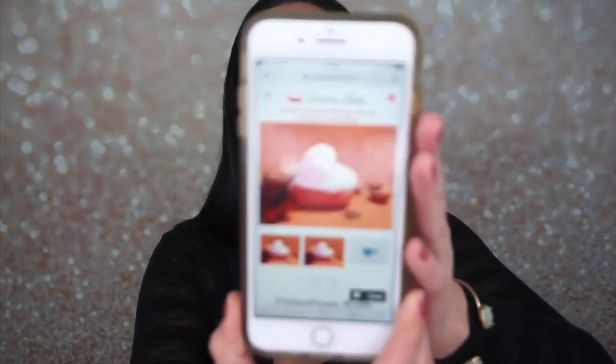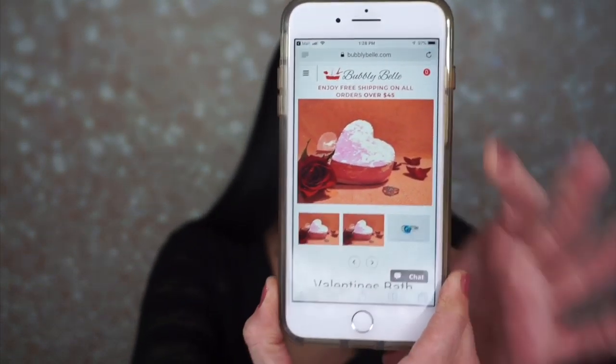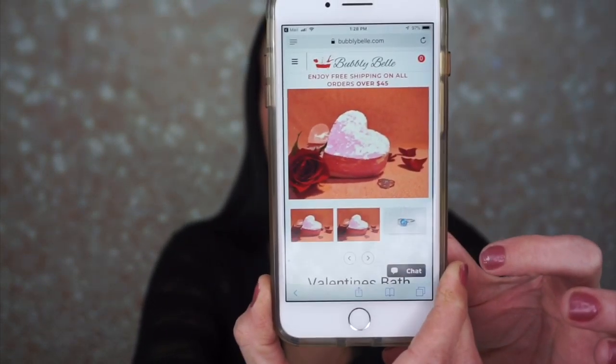I have their website up right here. They have some Valentine's bath bombs that are in shapes of hearts, and they look like this. I just clicked on the picture, and you can see the little rings that would be in there. They have heart-shaped ones, and they have just regular bath bombs. The heart-shaped bath bombs that have rings in them are $13.97, and they have ring sizes from 5 to size 10. And then they have just regular bath bombs.